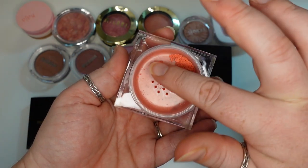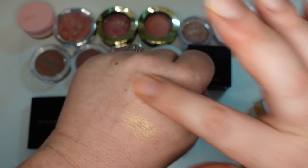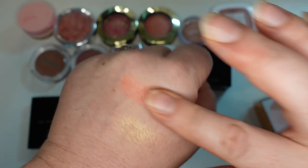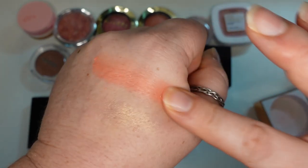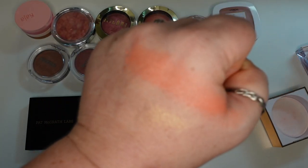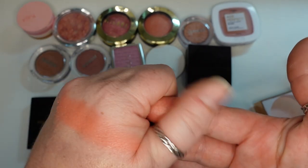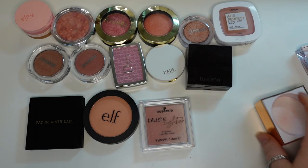I think I was trying to be daring when I bought this, but I actually do tend to gravitate towards more orangey blushes, especially in the summertime. So more warmer tone blushes than anything else. I just have really fair skin, so I like warmer tone blushes, and I think this is really cute. It almost stains my cheeks, so I really do like it. See how it's super pigmented. So I like this one.